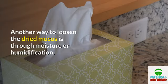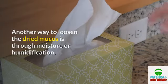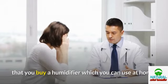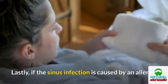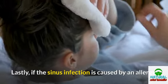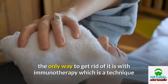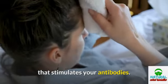Another way to loosen the dried mucus is through moisture or humidification. Your doctor will not give this to you but suggest that you buy a humidifier which you can use at home. Lastly, if the sinus infection is caused by an allergy, the only way to get rid of it is with immunotherapy, which is a technique that stimulates your antibodies.